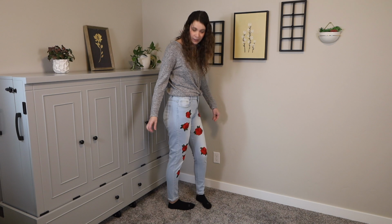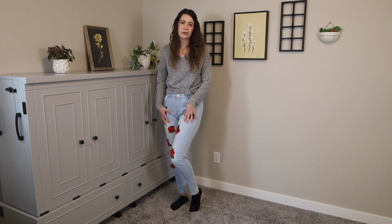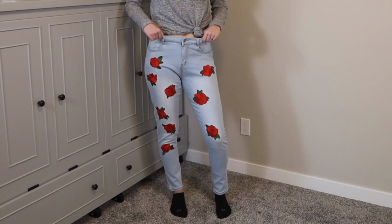I think the embroidery on these is really fun. I like the pop of red. I think it looks really good against the light blue, but these unfortunately are too big. The waist is too big. They're very stretchy though, which is very nice. I think they're definitely meant for curvy people, but I definitely should have gone down a size. The waist is very big.